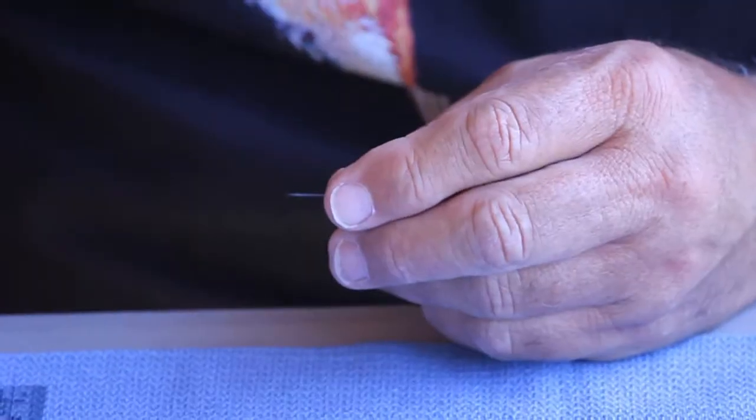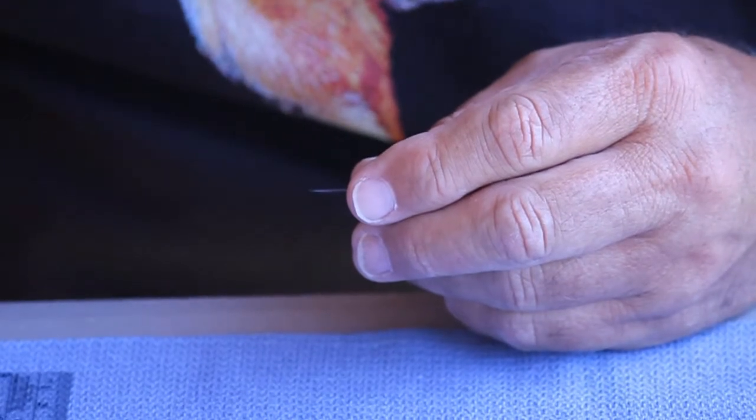This doesn't stress it to the point that it's a problem. I've banded 5,000 hummingbirds in the last 3 years, so I've never had a single one drop dead in my hand. I don't have a heart attack or something.